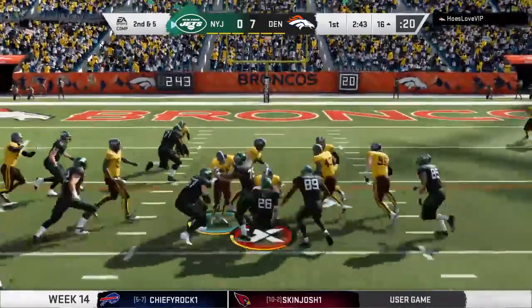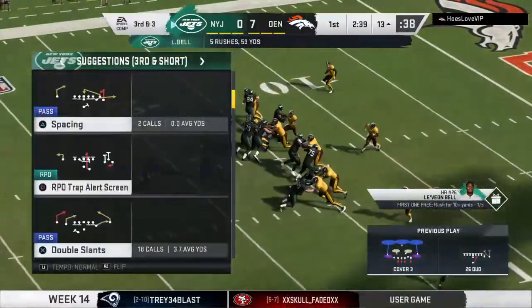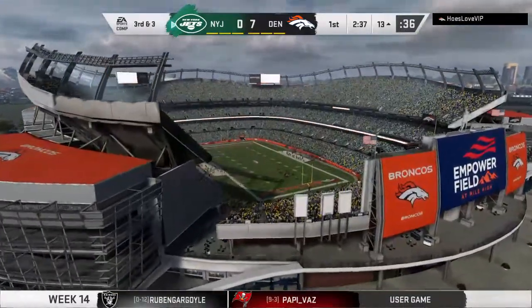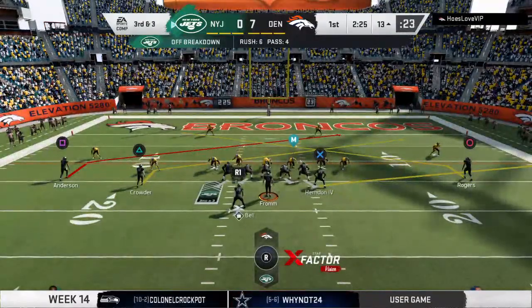On 2nd down now, it's Bell. And they get to him quickly here as he's stopped right around the 13. It'll be a pickup of a couple, and it leaves him with a 3rd and 3. A gain of 2 yards. And it's 3rd down.